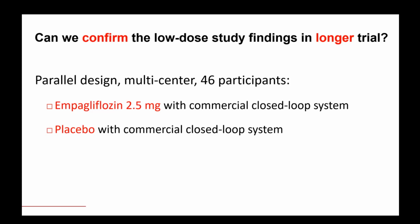And this study really has some clinical implication because you have people coming to clinic who are using commercial closed loop system. Their time in range is 50-55%. Can you actually give them low dose EMPA safely and improve the glycemic control? And this is the question we're trying to answer in this particular study.